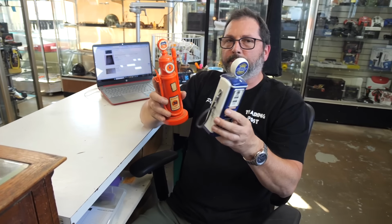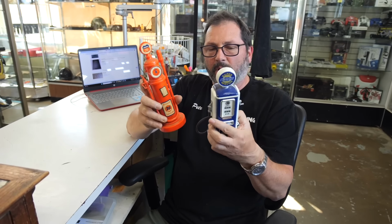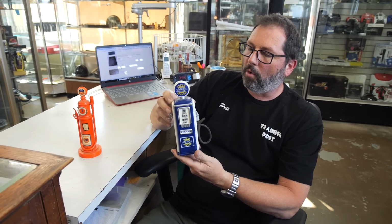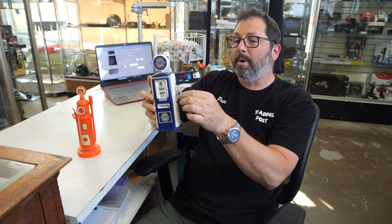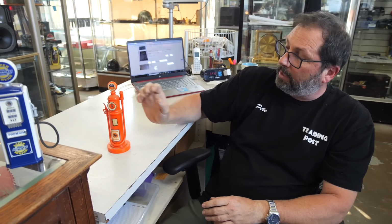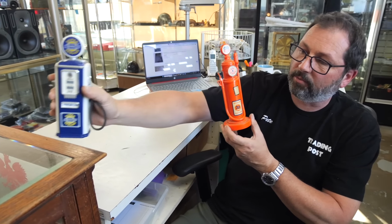I want to show these two pumps. They're both kind of just decorative pieces that we bought in a whole bundle of stuff. Now this one I had here before. They're little banks. This is actually newer. This is a little bank that you drop money in here. Nothing special about it. Pretty common. And this is a repop. This is something done recently.